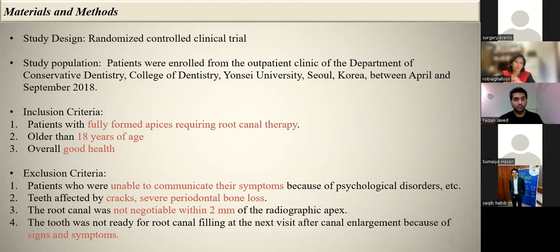Patients who had a fully formed apex and who required root canal therapy were included in this study, along with those who were above 18 years of age and in good health. Patients who had communication problems or had teeth affected by cracks or periodontal bone loss were excluded from the study. Furthermore, teeth with root canals that were not negotiable within 2 mm of the radiographic apex were also excluded. And patients who presented with moderate and severe pain after the first visit of cleaning and shaping were also not enrolled further in the study.